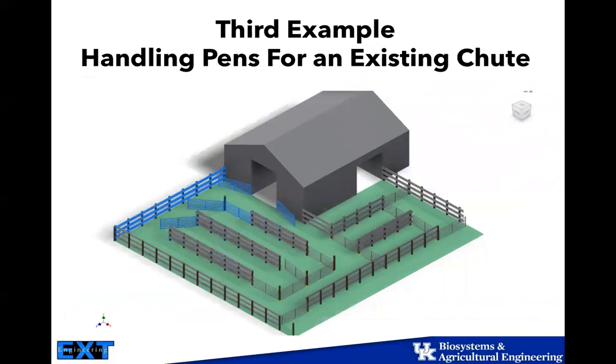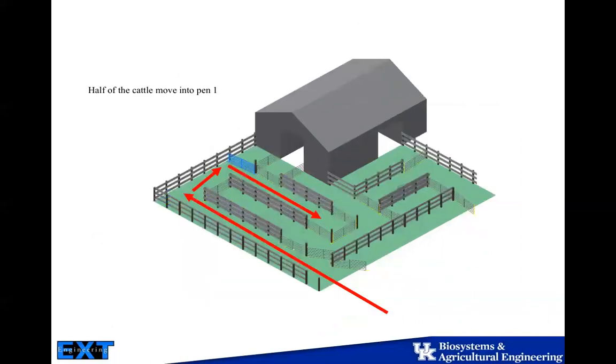A third example was a producer who really, really wanted to use guardrail. I mean, he had to use guardrail. So we came up with a number of options for him as well. And this has a barn, but we're going to go into more detail on the barn systems next time, in the next presentation, I think in March.